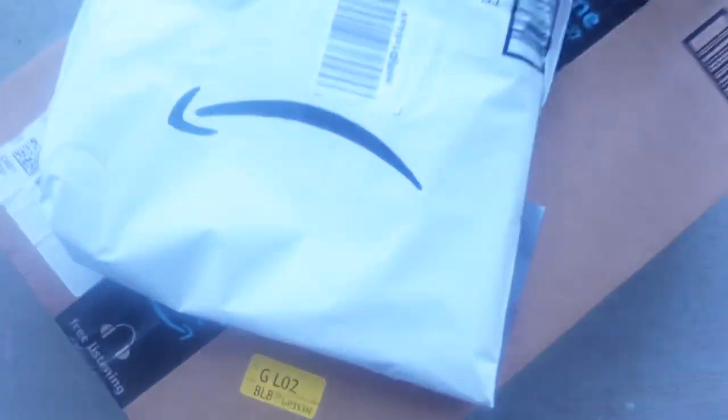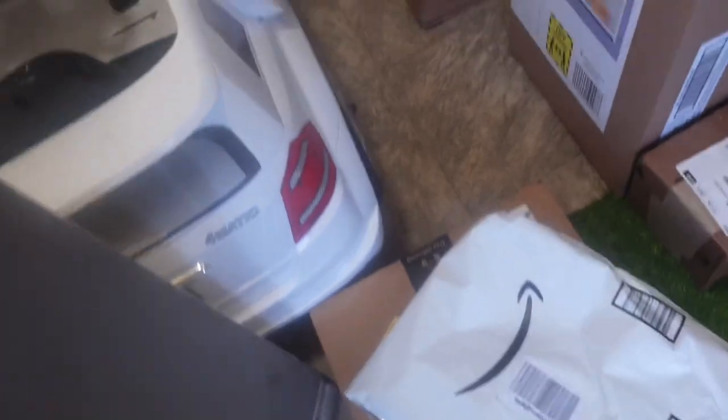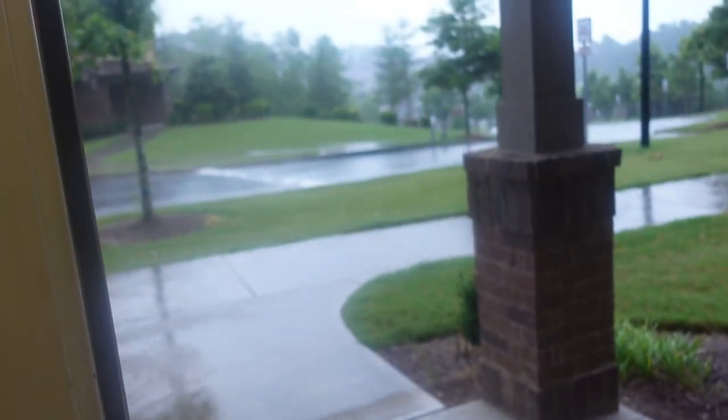Oh, it is raining bad out here. Oh no, it's not raining bad. Okay, so Amazon is the best. I just love them so much because you can literally order something and it be here the next day. You just can't beat that. But yes, y'all, look, it's raining. It's been raining a lot in Atlanta this last week.